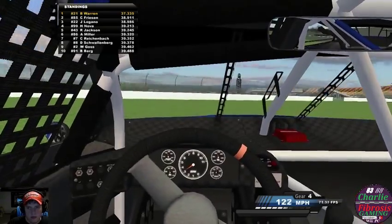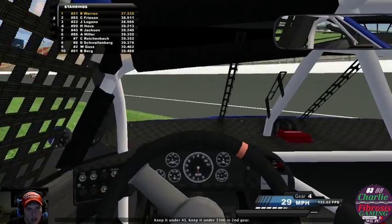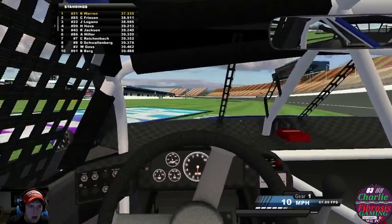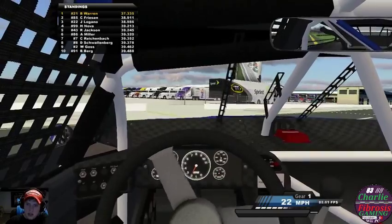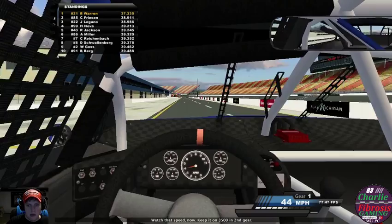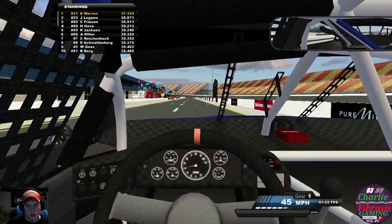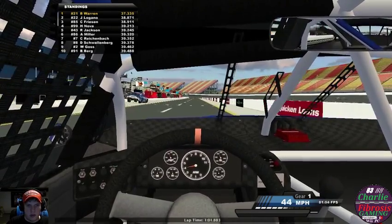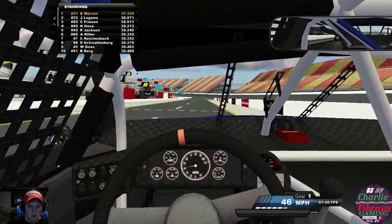Pit road speed 45. Don't speed. Do not speed here. One minute. 1, 8, 8, 3.